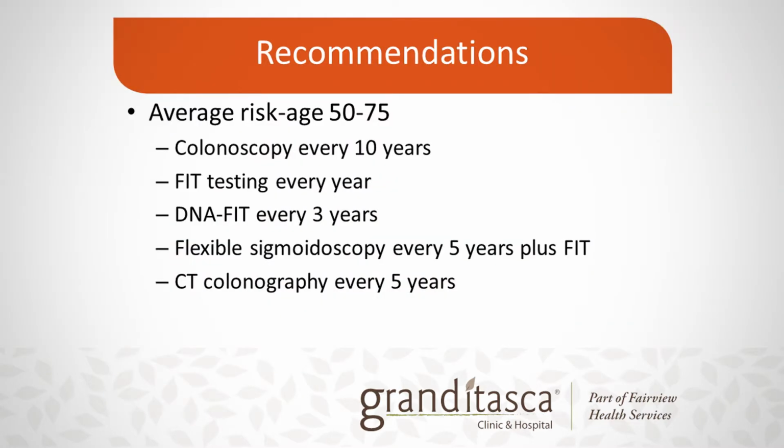So average risk, you're 50 to 75. After 75, you don't need a colonoscopy again. You've graduated, unless there's something that changes. Between 50 and 75, a colonoscopy every 10 years, the blood testing every year, or a DNA blood test every 3 years. A flexible sigmoidoscopy every 5 years, plus the blood testing every year. Or that CT colonography every 5 years. So those are the average risk recommendations.